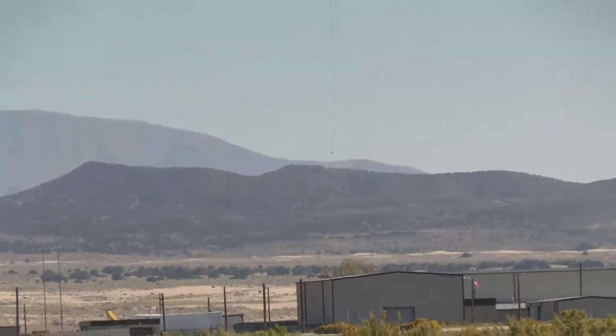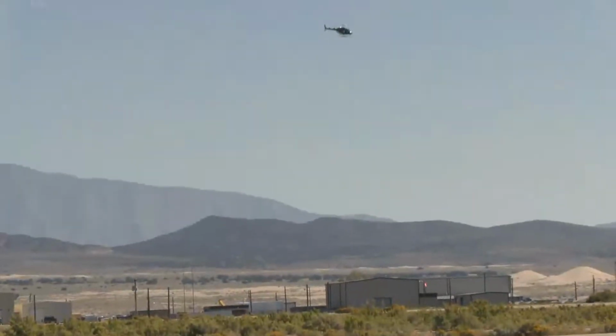All right, the fish hook is empty. It has been officially delivered. So again, that was that sample return capsule wrapped in thermal blankets, tethered on this helicopter that I've got in frame there. You can still see the tether hanging down.